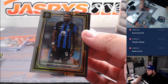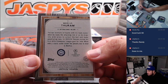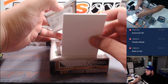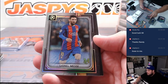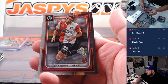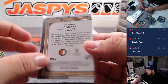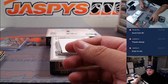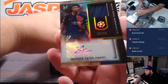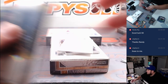Marcus Thuram for FC Milano. Lewandowski. There's a Messi base. Ronaldinho. And Santiago Jimenez, to 35, going for Feyenoord. We got Warren Zaire Emery, little patch autograph to 50, for PSG.